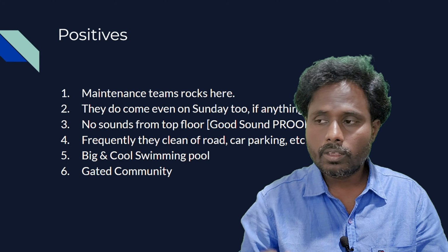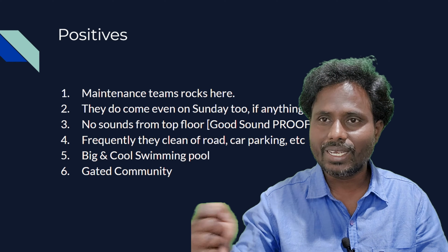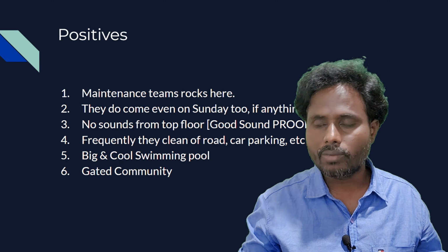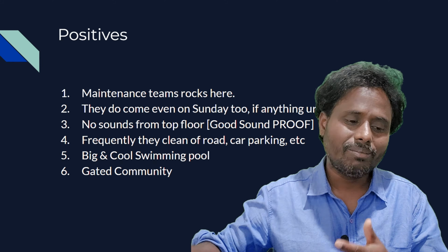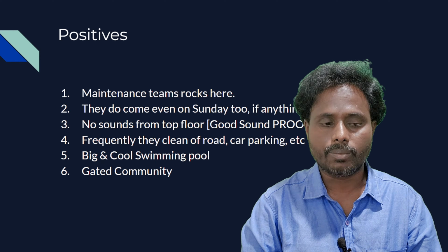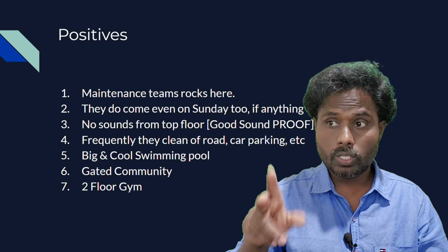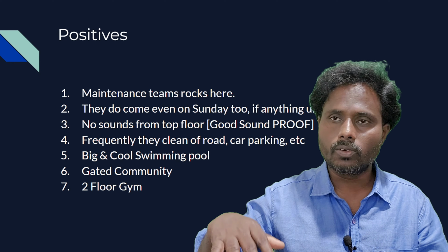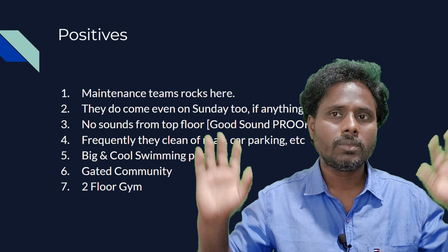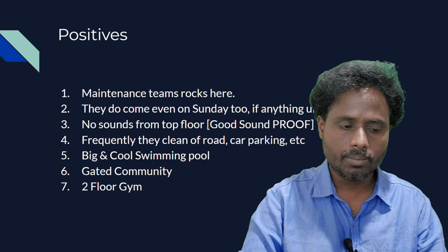And then, a gated community. Of course, you need to have, what do we say, keys to enter the community. So I could say yes, it's a gated community in one way, but in another way they don't have a gate, but that's perfectly fine, man. It's a good community, we could call it a gated community. And then they have a gym with 2 floors. The first floor has only the jogging stuff, and the top floor is for muscles. So a 2-floor gym, another thumbs up.